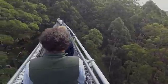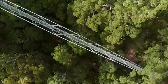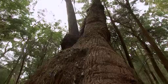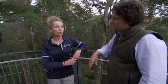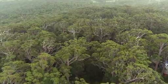Surely is. So tell us a bit about this forest community here. What species are we seeing? So the Valley of the Giants is basically a tingle forest. And we have red tingles, we have yellow tingles, we have karri through here. We also have she-oaks, casuarinas growing through the forest. But red tingles only grow in this region. They're only found in this 6,000 hectare area of forest, not found anywhere else in the world.